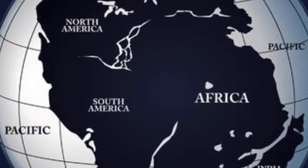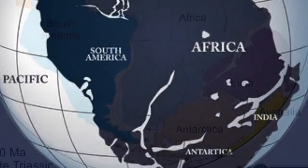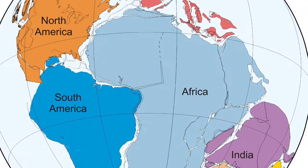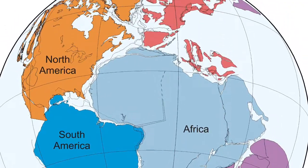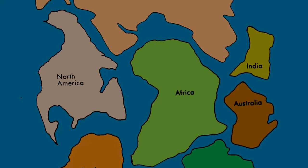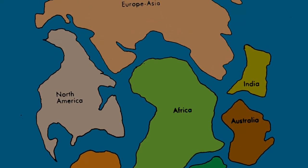About 200 million years ago, all the continents on Earth were actually one huge supercontinent, surrounded by an enormous ocean. This gigantic continent was called Pangaea. Over time, it slowly broke apart and spread out to form the continents we know today.